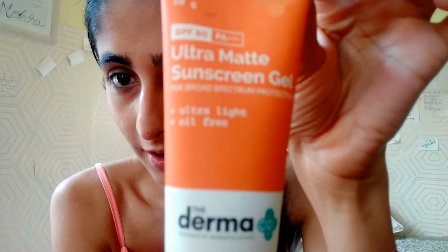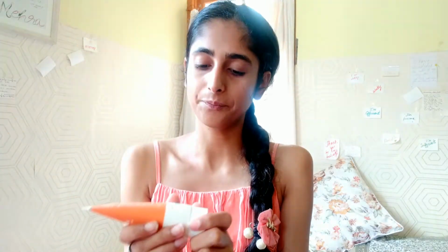This is the sunscreen. By the way, this sunscreen is for $6.99, but after applying the discount code, I got it for $4.99 and free delivery. So this is the first time I'll be applying this sunscreen. Let's see what happens. I know, actually I was supposed to, it's like silk, okay. And I was supposed to review the Neutrogena sunscreen. Definitely that's coming, but in the meanwhile, I got this sunscreen, so I really wanted to show you the unboxing and the first impressions.